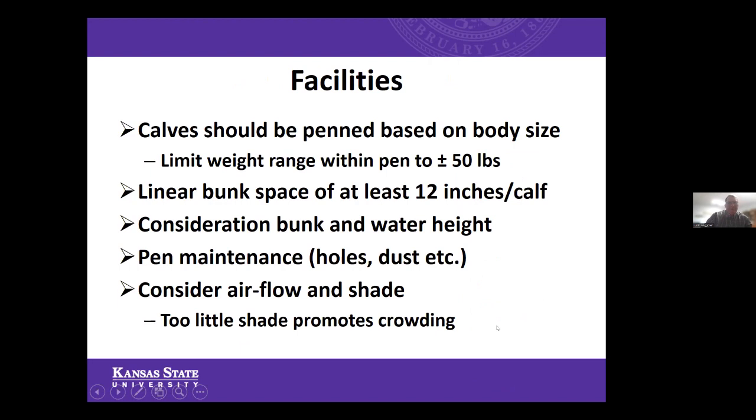Some other considerations or things to think about in terms of the environment. If we think about calves and some of the behaviors that can be exhibited, what we'd like to do is pen those calves based on body size. If we can tighten the weight range within the calves in the pen, oftentimes that's easier to manage. If we can limit that weight range to around plus or minus 50 pounds, that's just a good benchmark. Oftentimes to achieve that, if we have adequate pen space, a simple sort between steers and heifers can be an easy way to do that.